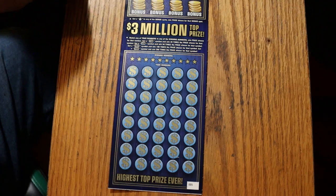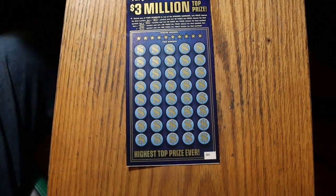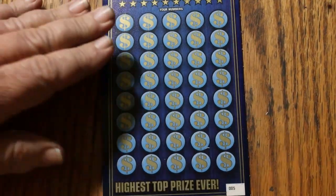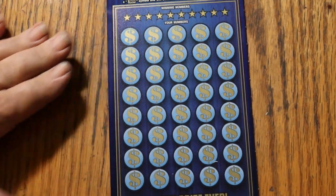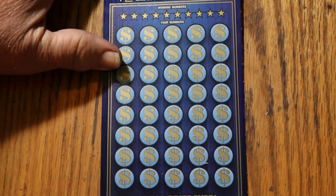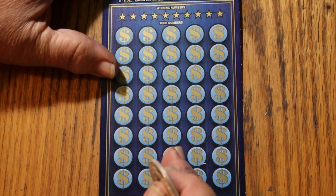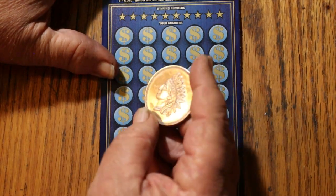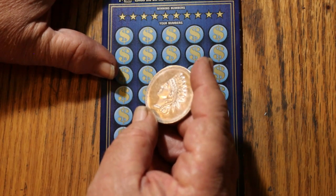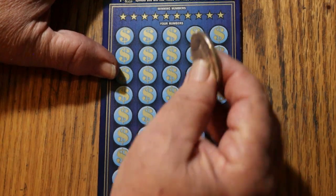I'm going to start with ticket 5, work my way up the hill. We'll do the bonuses last as per usual. What I do know about this ticket, it scratches easy, but the numbers are small. So we're going to kind of go slow. It's going to be very easy to miss a number. And I'm going to use my first original coin that I used on this channel, the 1 ounce silver Indian head coin. So let's see what happens.